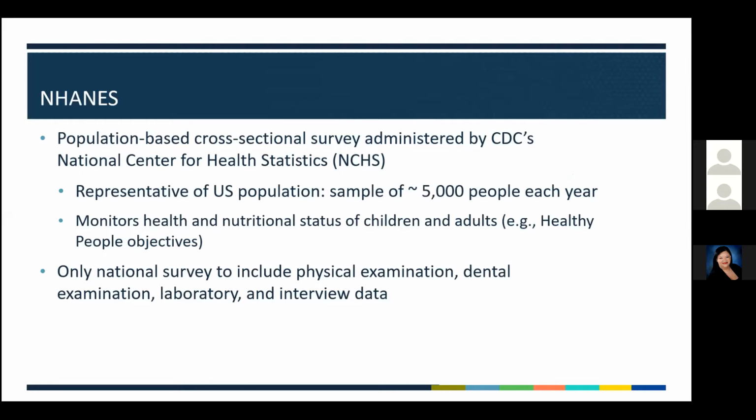So NHANES is a population-based cross-sectional survey administered by CDC's National Center for Health Statistics, or NCHS, on an ongoing basis. NHANES data are representative of the civilian non-institutionalized U.S. population. Each year, about 5,000 people are surveyed. So NHANES has been used to monitor the oral health status and the nutritional status of children and adults of the nation, such as tracking national progress in key healthy people objectives on oral health. And NHANES is a unique data source, as it is the only national survey that includes physical examination, dental examination, laboratory and interview data.